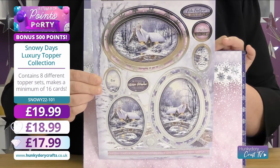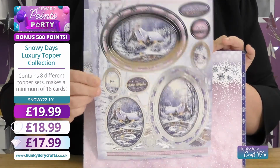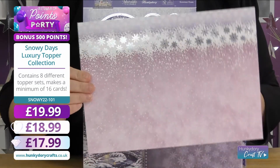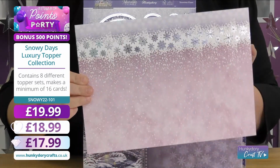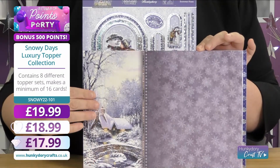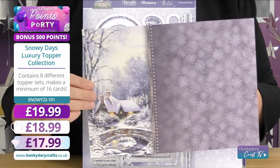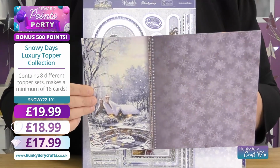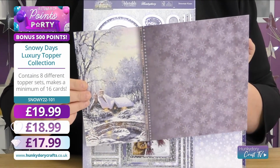Those oval toppers for you there and the beautiful frames. Those beautiful mauves and lilacs on the cardstock. Absolutely stunning. Christmas colours that are not necessarily traditional but are working their way in there. You're seeing more of them every single year.